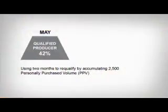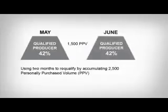Yes. The rules for re-qualifying as a qualified producer really are simple, but let's show you an example just to explain it. Let's say you're a qualified producer looking to re-qualify and you achieve 1,500 personally purchased volume in May. You would then have 1 to 2 months to achieve 1,000 more PPV. In this example, you were out there and really working the business and you had a great month with 1,000 volume points accumulated. You would then have re-qualified in June.